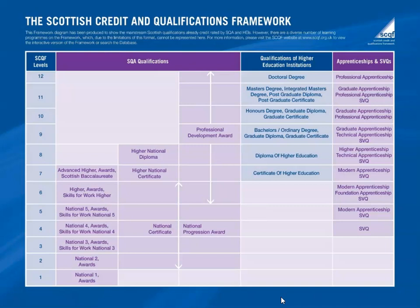SCQF level 7 is where you would find Advanced Higher, an HNC, and your first year at university. SCQF level 8 is where you will find an HND, your second year at university. SCQF level 9 is where you would find an ordinary degree, level 10, an honours degree, level 11, a master's degree, and level 12, a PhD. We will have a look at levels 1 to 5 a little later when we look back in time.